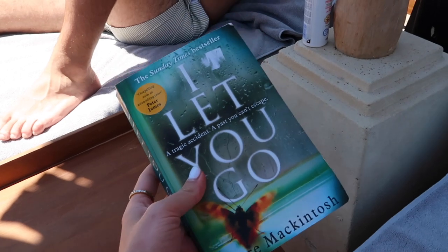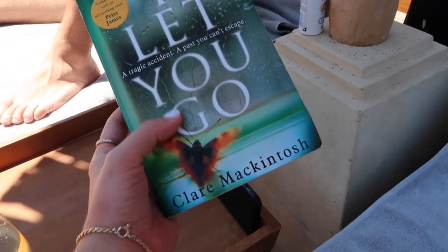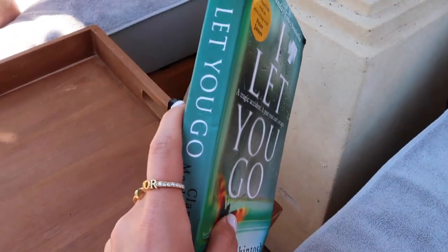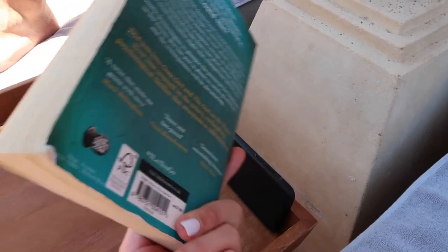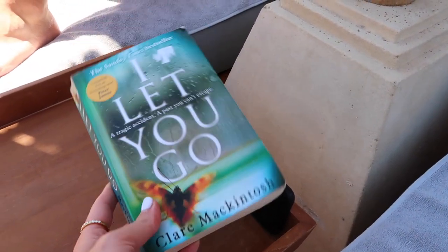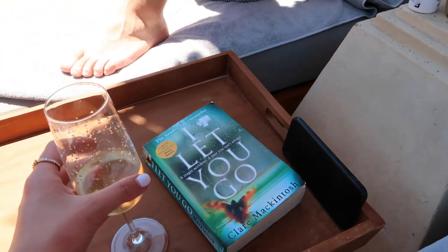Also, a little thing, I've been reading this book. Chris's mom recommended it to me. It's I Let You Go. I've read her book before, I think it was Stranger in the House. Basically another thriller, and I loved it. This is like her favorite one, so I'm getting into this. Highly recommend if you're looking for a good book to read. So I'm going to switch off for a few hours, get a little tipsy, read my book, and just live life.